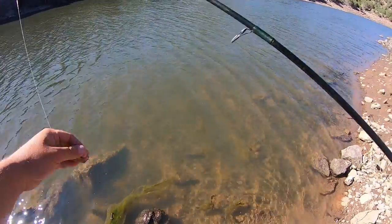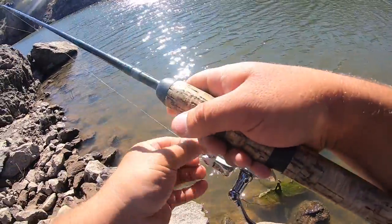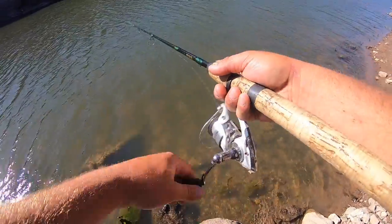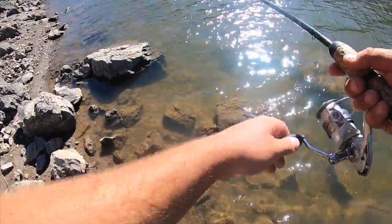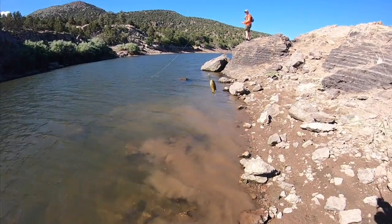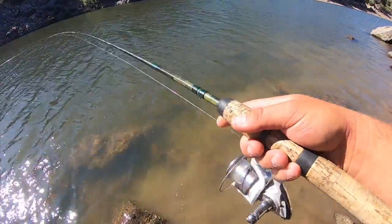All right, guys, so I've switched from a spinner to a little Rapala. And Grayson's fly fishing with a mud, what is it? Clouser minnow. So we'll see who gets bit first. Hopefully not from a bluegill, but by a bass. Oh, there we go. Bluegill on the Rapala. I don't know, at some point I'm gonna start keeping some of these. He's lucky.